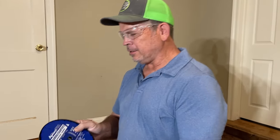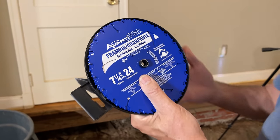Hey guys, just the next day, we got some more blades for our circular saw. Picked up a 4-pack of Avanti Pro. It's really all the home center had. Everything else was gone. So hopefully these work good.